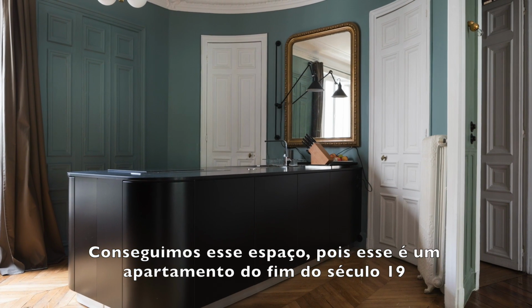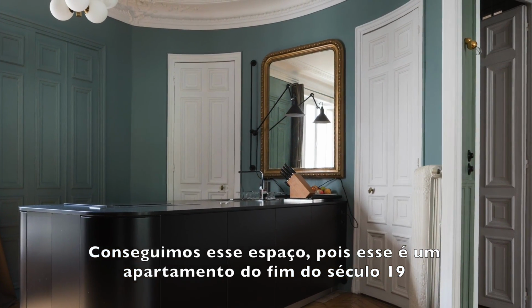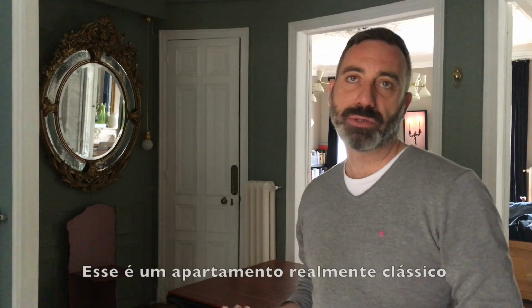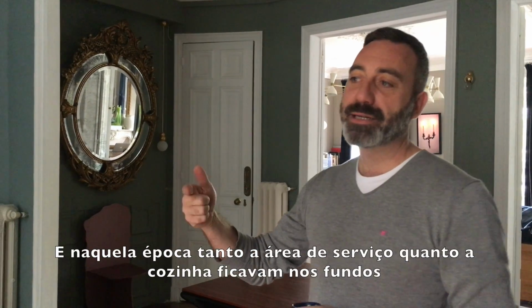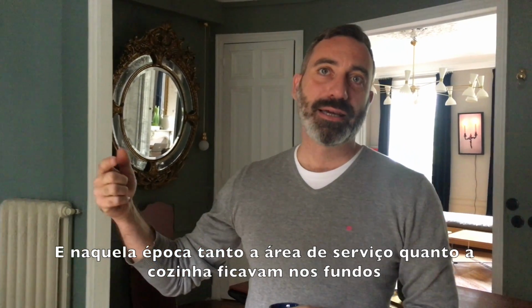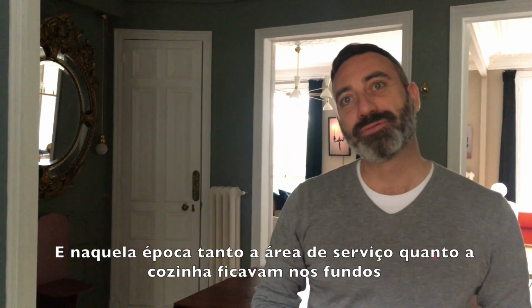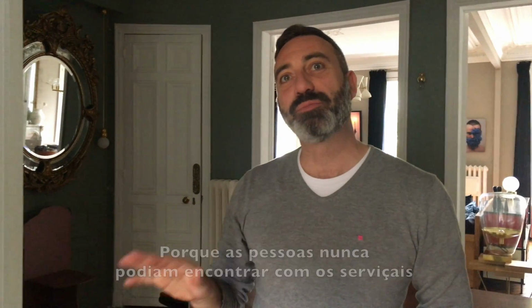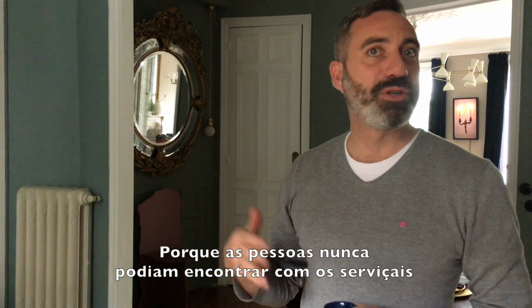So we had that room because this is an apartment from the 19th century. This is a real classical apartment, and at that time, you had the service, and the kitchen was at the bottom, really at the back of the apartment, because people would not meet the service and the people who cook.